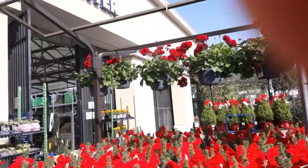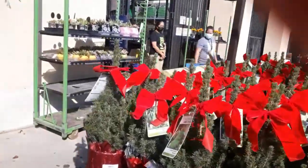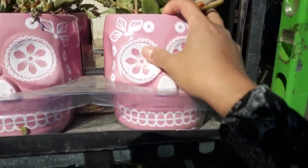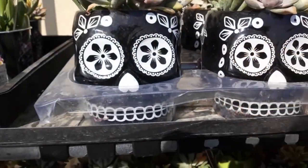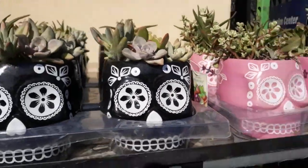Hi guys, nandito ako ngayon sa Lowe's, sa garden area. So I'm gonna do a bunch of shopping. Dito guys sa labas, meron silang pang ganito. Ang ganda for Halloween. Ayan. Meron silang block. So this is $19.98.